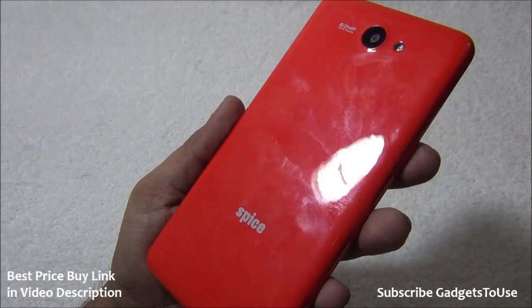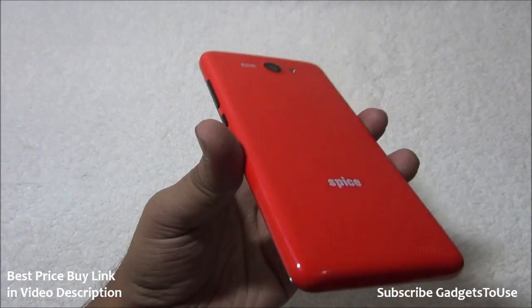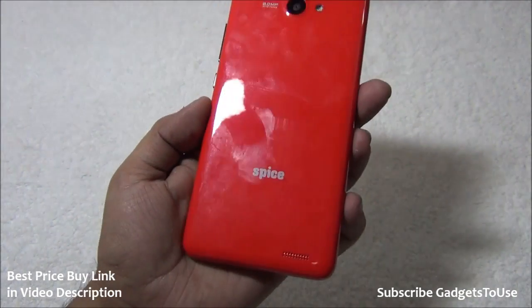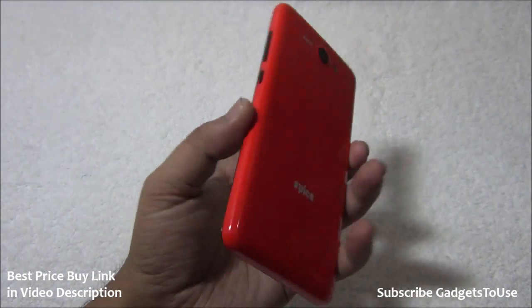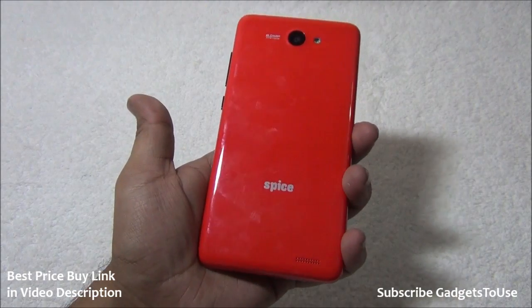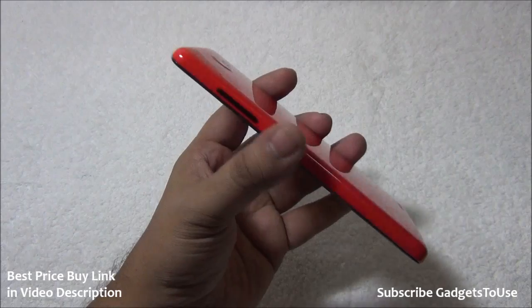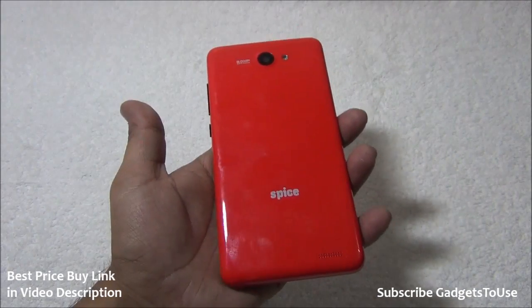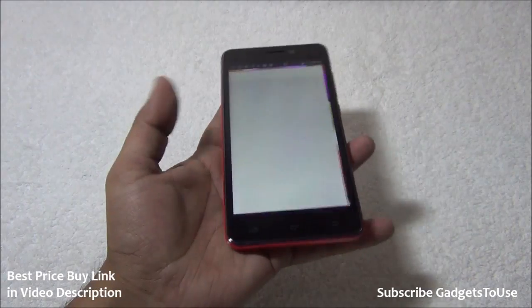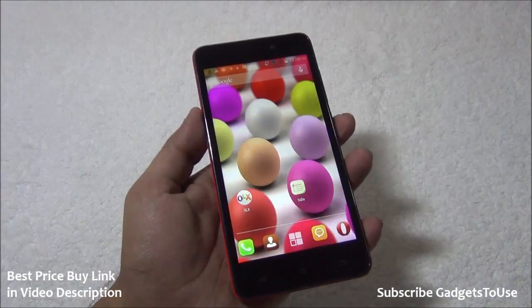Again, the glossy back panel is something which I do not like. It could have been a matte finish back panel, which could have made much more sense, and the grip of the phone would have been better with a matte finish back panel, which they have not supplied. But again, it is not a major issue. You can always put the flip cover on this device, and then you don't need to worry about all that.